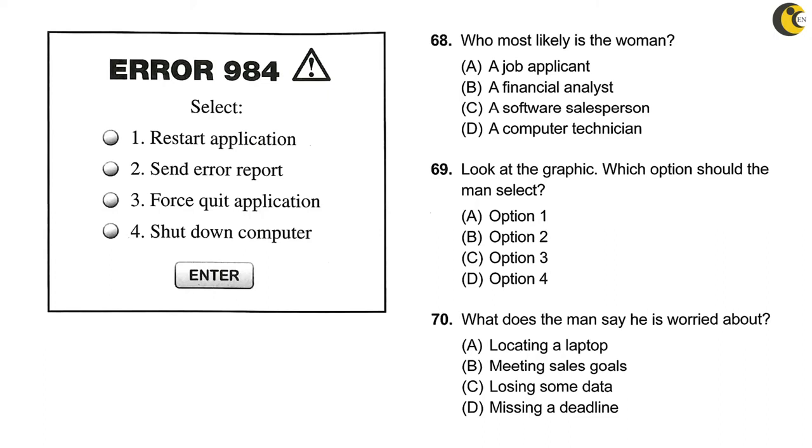Number 68. Who most likely is the woman? Number 69. Look at the graphic. Which option should the man elect?